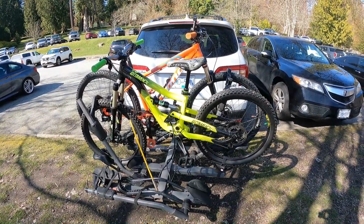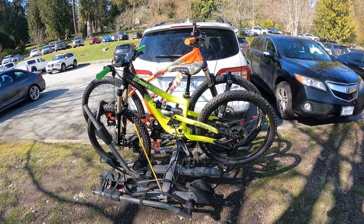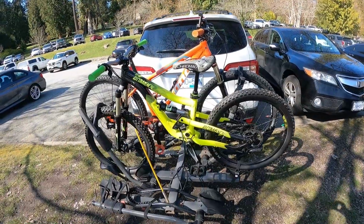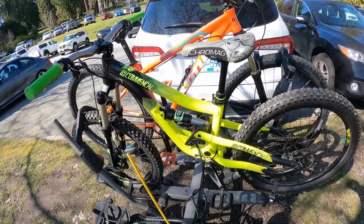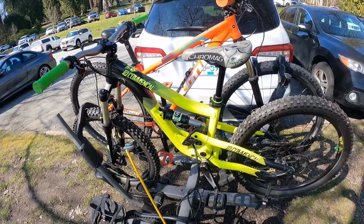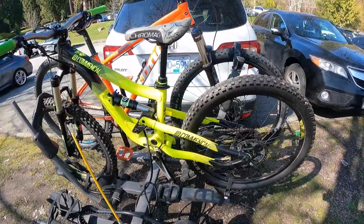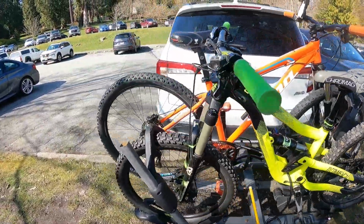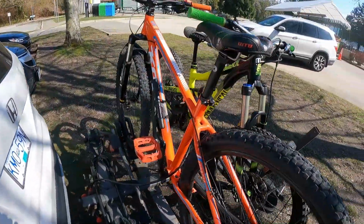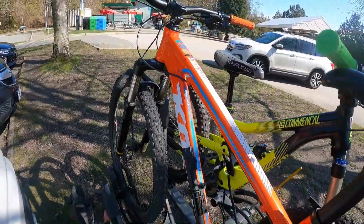We're here in Stanley Park. It's another sunny day, so we're gonna go for a bike ride with the kids, my daughter and my son. This is my son's bike right here. If you have seen my other videos, this is the Commencal Supreme. It's a 24-inch bike. And that's my Kona Mahona. This is the one I'm gonna use to pull my daughter's bike trailer.